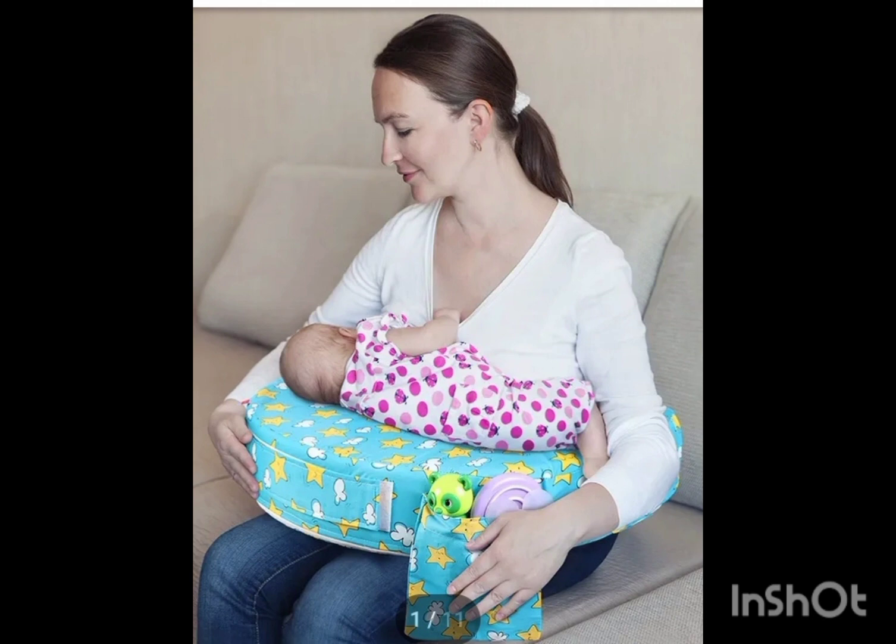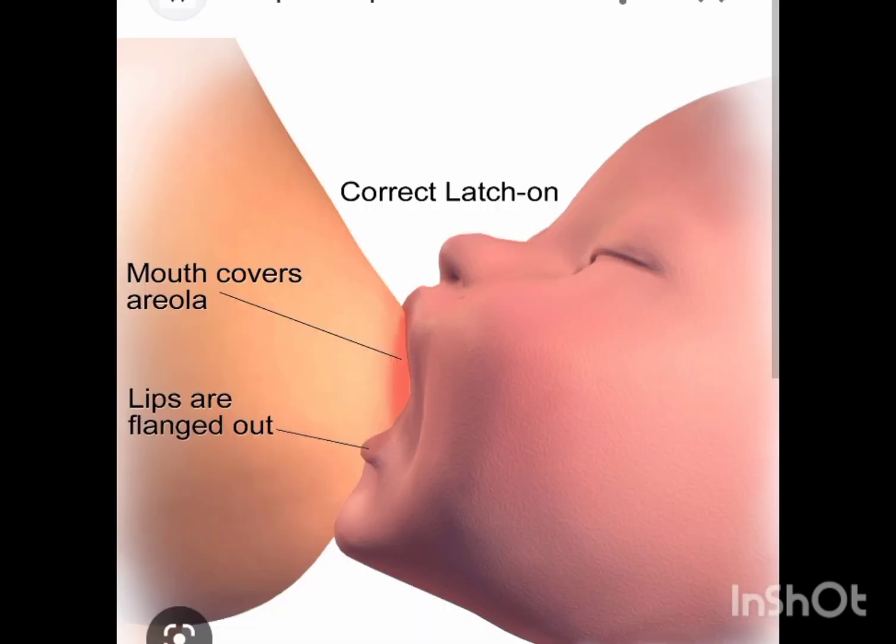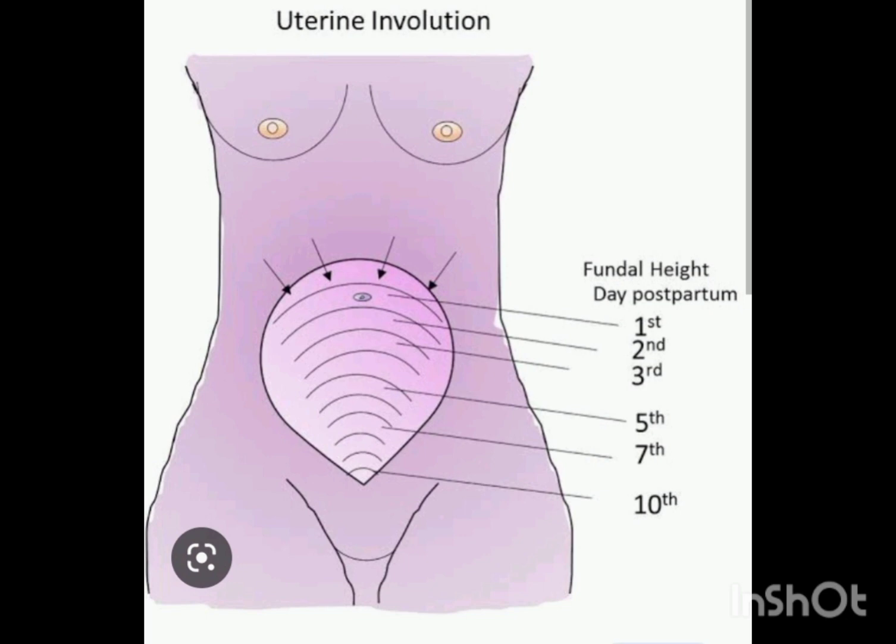The first and foremost thing is, if you give breast milk to the baby, the enlarged uterus comes to the normal level. You can see from the picture how it comes down from above the umbilical cord to the normal level. By the 8th week after delivery, it will come to the normal level. When we give breast milk to the baby, involution takes place. That means the uterus returns to its normal size as soon as possible.